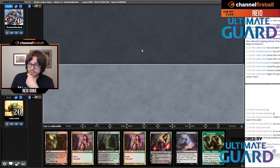Yeah, I think Dark Confidant still has value. It's certainly good in a matchup like this. Like most non-red decks, Dark Confidant's pretty strong against.